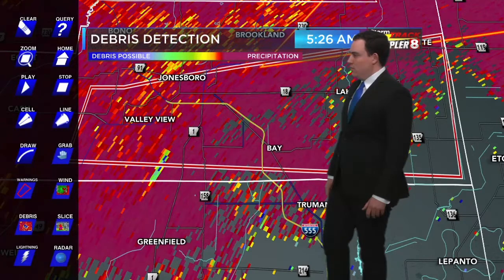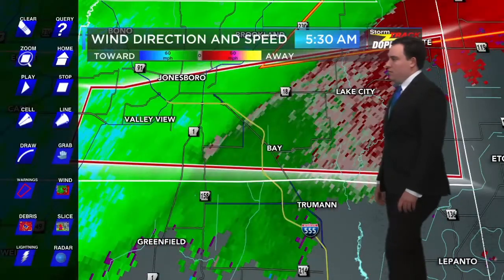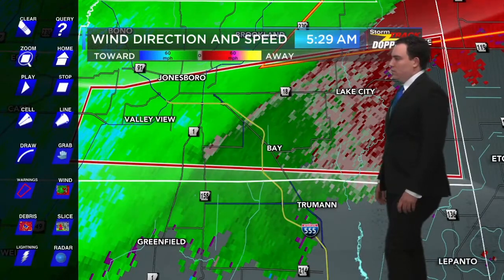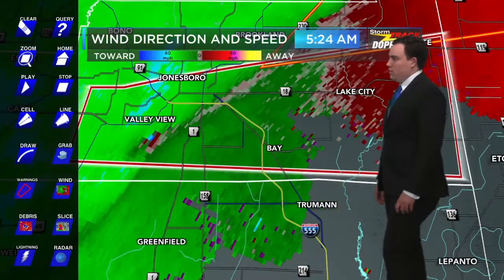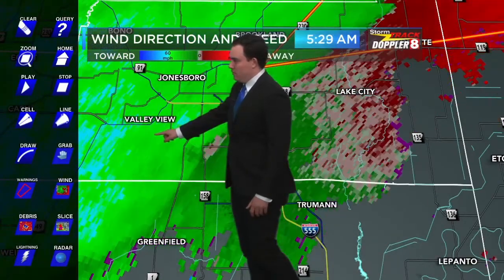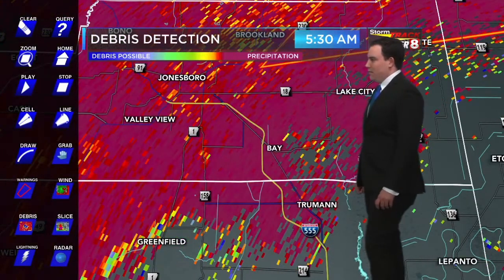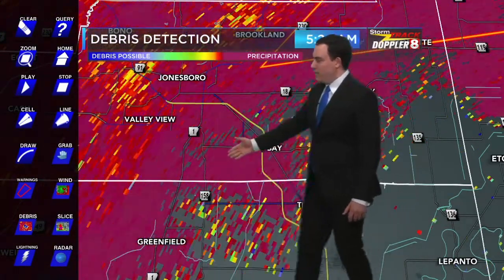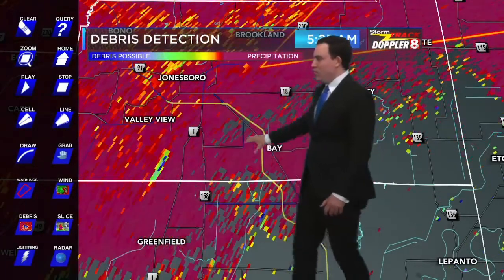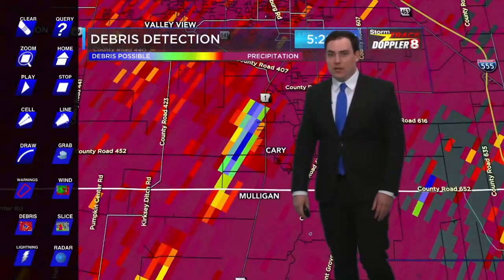I'll tell you what I'm going to do, Zach. While we have that up there, let me switch over to see if that matches up. It really does. See the wind field? I wonder if we had a tornado right there, and then that debris is now being blown by the straight line winds. You can see it appear and then slowly start to fade out. So that's just debris being spread out by the winds after you had that really quick, probably touchdown of a tornado.